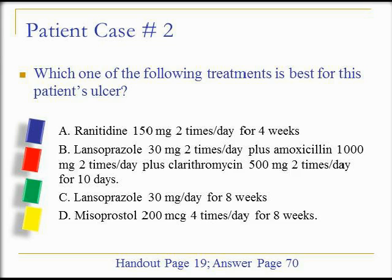In this case, H2 blockers have not been shown to be as good as PPIs in preventing NSAID-induced ulcerations. However, as many of you may have seen, there is a new product on the market that has famotidine and ibuprofen in it. The famotidine dosing is high dose. The product is called Duexis. I believe I put it in the chapter for you. So that does have an indication, but again, no comparisons directly to PPIs.